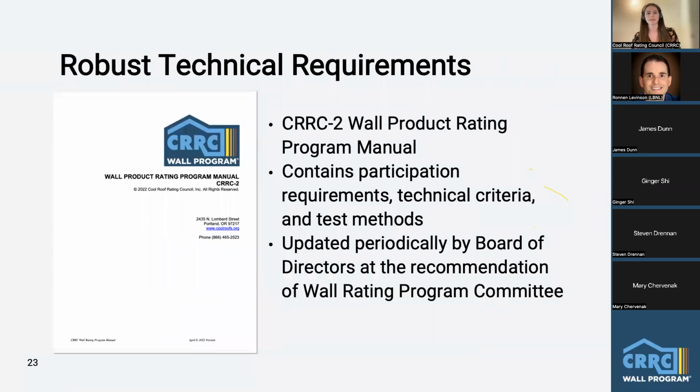The wall program is administered in accordance with the CRRC-2 Wall Product Rating Program Manual. This manual contains all of the participation requirements, including technical criteria and test methods for measuring the solar reflectance and thermal emittance of wall materials. The manual is updated as needed upon recommendation by our Wall Rating Program Committee and approval by the CRRC Board of Directors. The manual is available online at coolroofs.org.